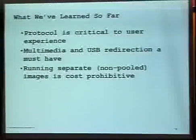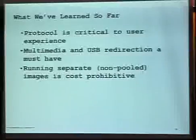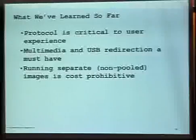Running separate images is cost prohibitive. We run a single image. You could probably run 2 or 3 different operating system images if you chose to, but you can't run a separate image for every individual you have in the company. I mean, you might as well go back to a regular fat client, right? There's no point in doing that. So you have to get down to a single image.